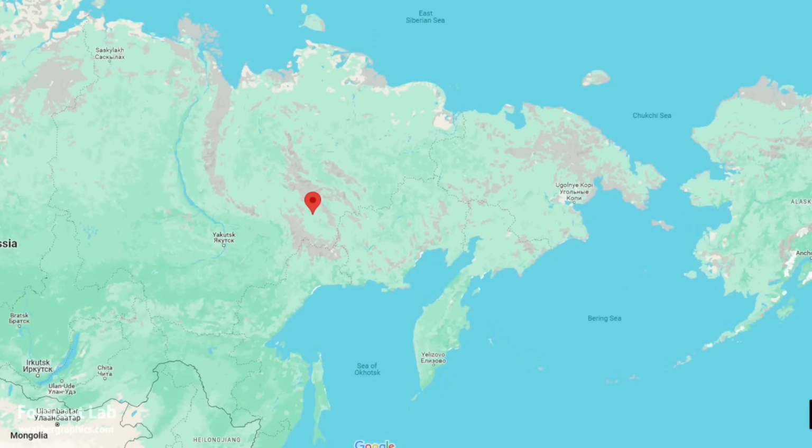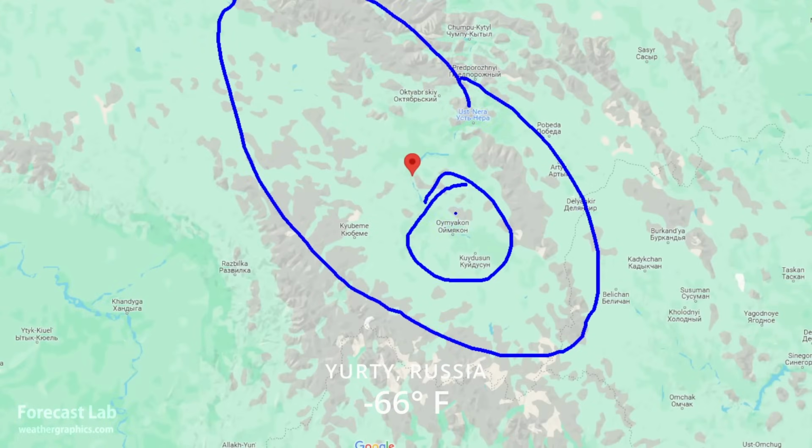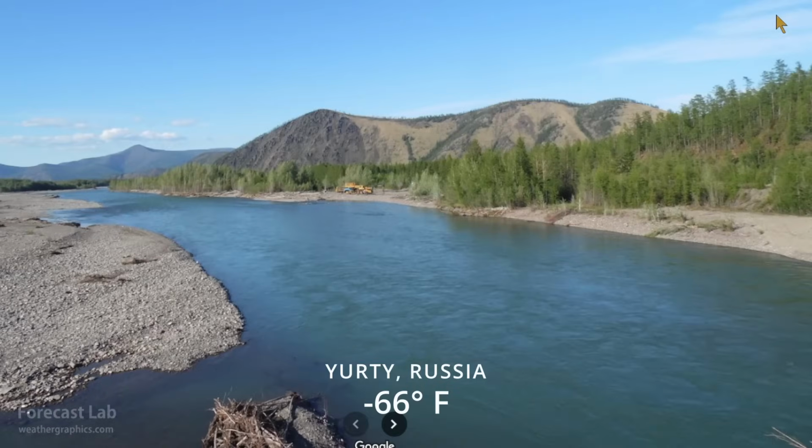And the world's cold spot today is Sukhoy, Russia, with minus 66 Fahrenheit. That's going to be in that cold bowl, not too far from Oymyakon. Here's a look at the landscape around there. This is Agayakan, maybe 50 miles away.